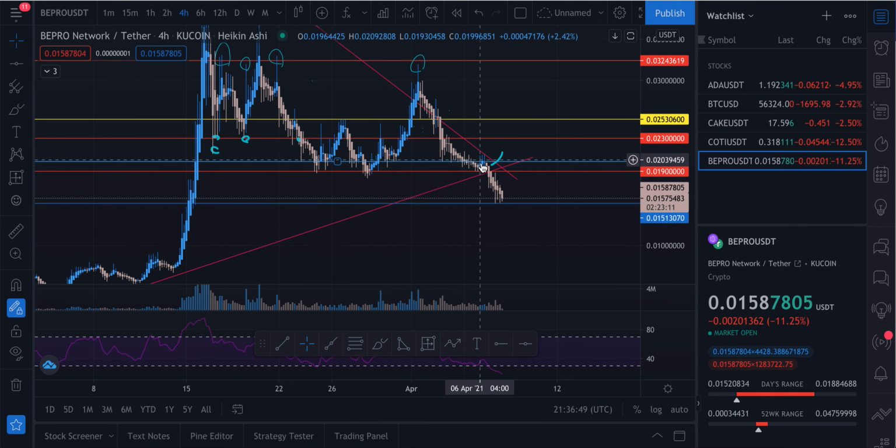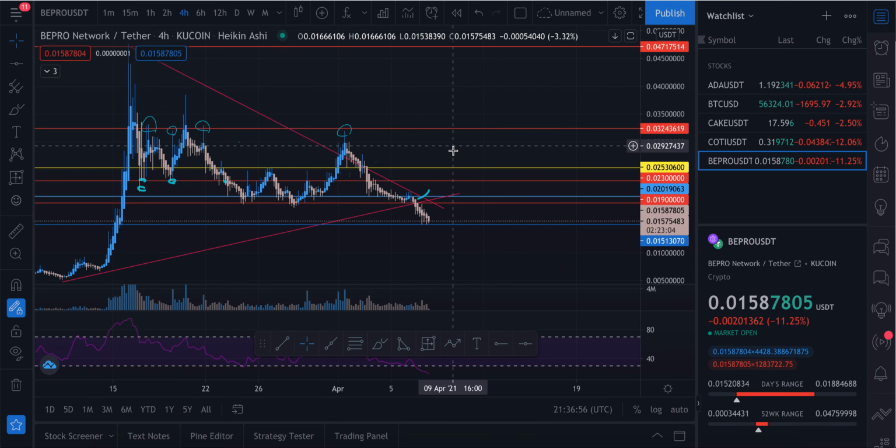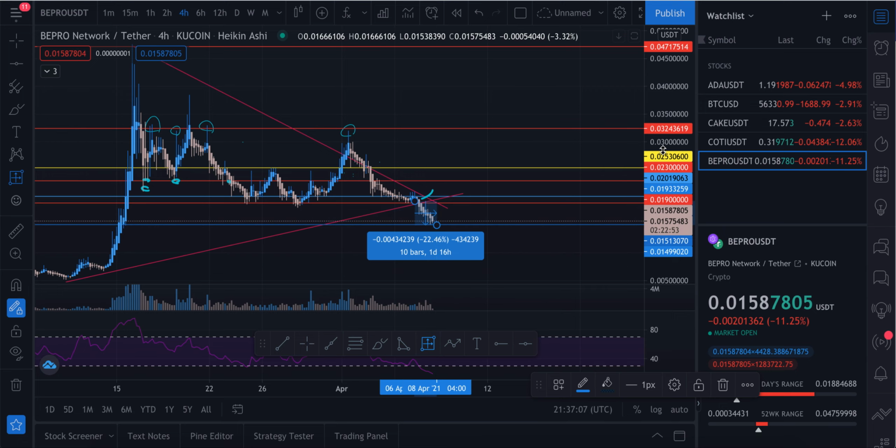So yesterday we were talking about Bepro and we were saying how it's nearing the end of this trend line. And when it nears the end, I've been saying in my previous videos that it either shoots up or down, right? When it goes towards the end of a trend line, it tends to make major moves. So as we saw, it came down around 20%, right?